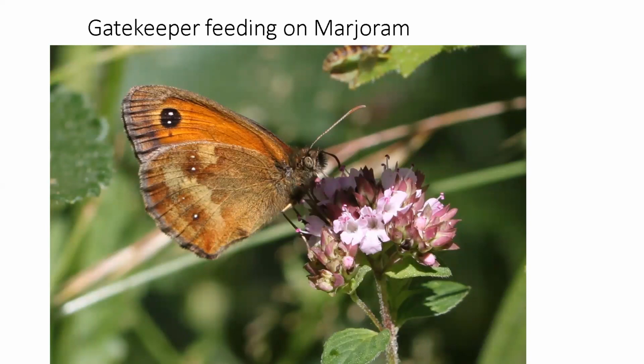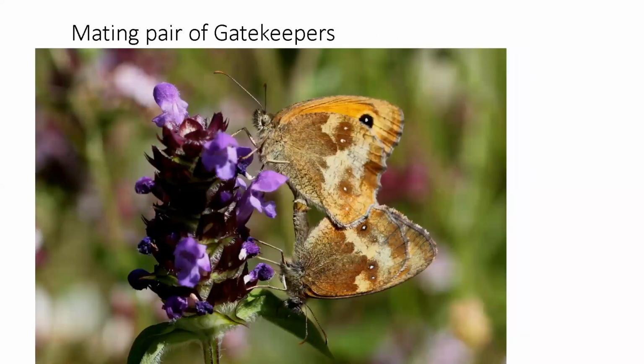Gatekeeper, this one on marjoram. Gatekeepers, as you know, have very short proboscis, so they're attracted to flowers like yarrow, and in this case, marjoram. And a mating pair. This pair are perched on self-heal, which is a common wildflower in late summer.